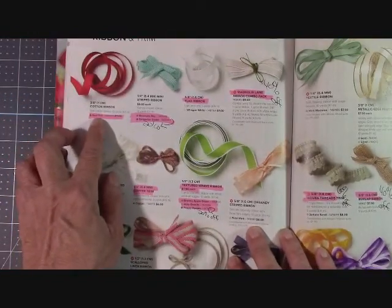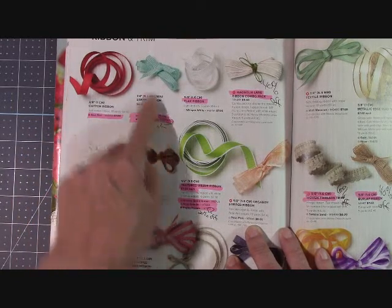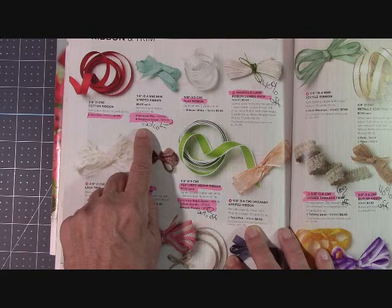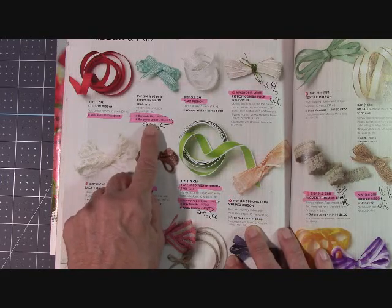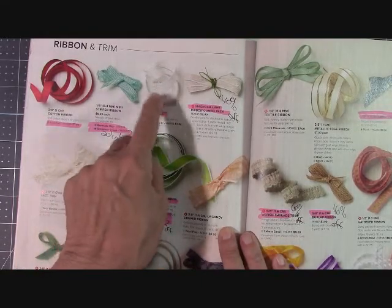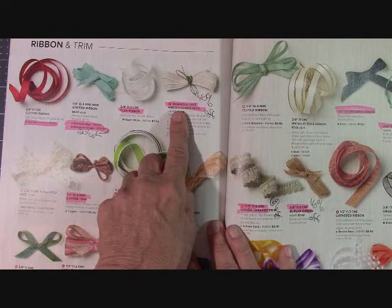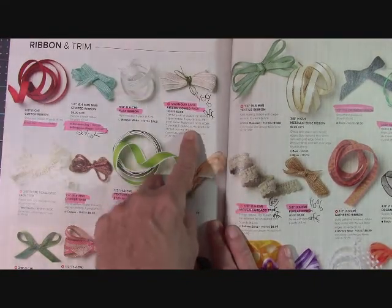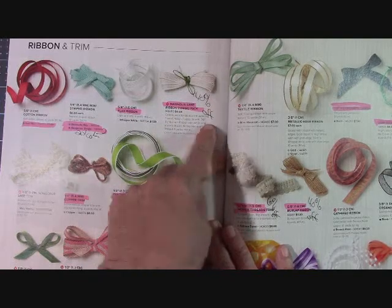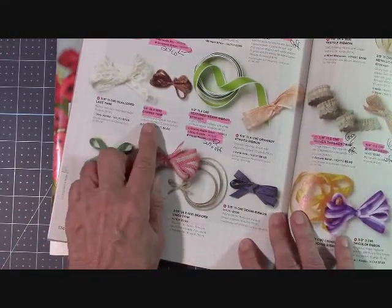Real Red ribbon, the cotton ribbon, retiring. Right here, the mini striped ribbon, Bermuda Bay Gorgeous Grape is retiring. The Gorgeous Grape is 20% off. The flax ribbon is retiring. I love this. There's a lot you could do with that. So that's retiring. Magnolia Lane ribbon combo pack is 40% off. You got some ribbon and twine in that. So that's $9, 40% off. That's a great buy. The copper trim is retiring.